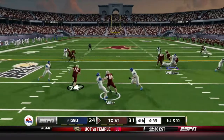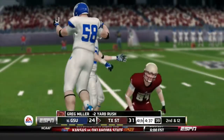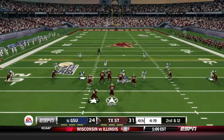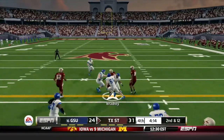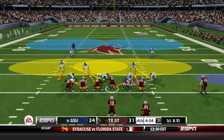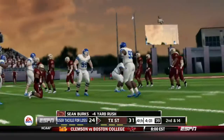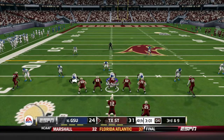31-24 now, Texas State ahead, as this pitch back to Greg Miller goes for negative yardage. Good play on 1st and 10. Georgia State needs a big stop here. 2nd and 12. Hand off to Bradley on the delay, and he's going to break a tackle and make his way forward for the 1st down. 13 yards on the ground. 1st and 10 now. Burks keeps it on the read option, and he is going to be stopped behind the line. A loss of 4 yards later on in the drive.